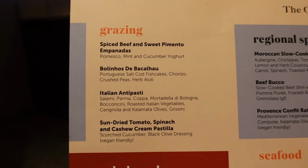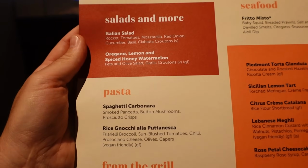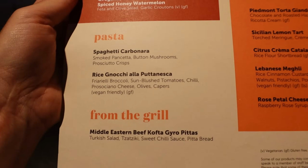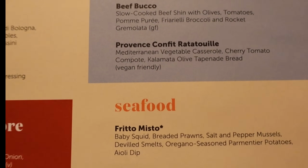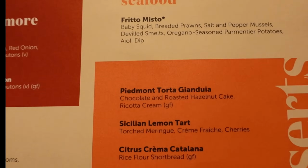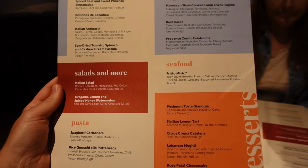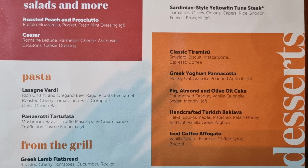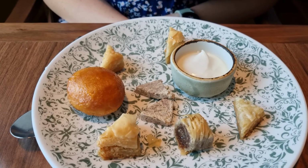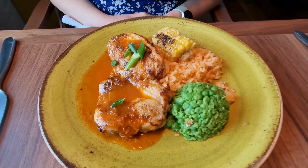These are normally your starters, and then you've got some salads there, a few pasta dishes. There is one from the grill, and then you've got some regional specials there, a seafood dish, and then your puddings. So like we said, this is menu B. I will put menu A on the screen now so you can see that. It's a completely different menu, so if you come on board and you thought, I wasn't really liking the idea of anything on menu A, make sure you check back, because menu B is completely different.